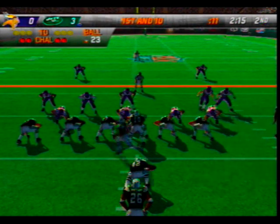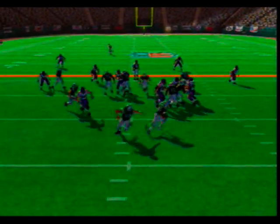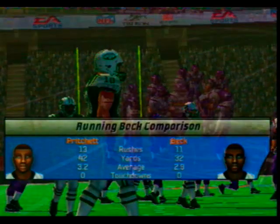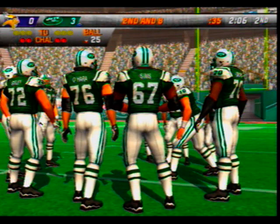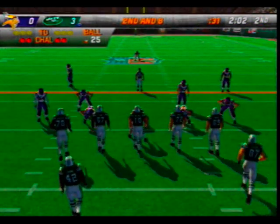Minnesota comes out in their nickel package. With a counter play. Perkins comes up to make the play. And now our viewers can see how successful each team's main running threat has been today. Two-minute warning coming up. Ball on the 25-yard line.